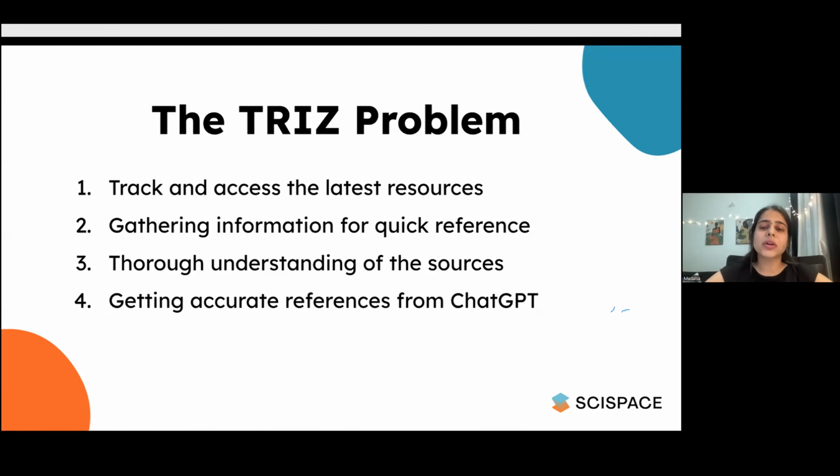And the second one could be when you are in the middle of a project or you need to quickly refer to specific information, it can be frustrating to sift through a pile of documents and notes. Finding that right piece of data precisely when you need it could be done much easier, but it's not. So this can actually slow your process and your workflow. So this was the second problem we discovered.